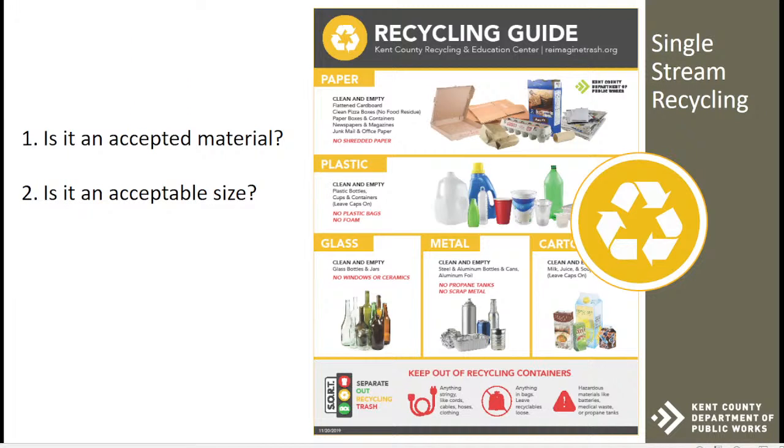But it's another story. Is it an acceptable size? Think about what fits in your bin or the bins in your trash room. If it's smaller than about 2 inches by 2 inches, about like an unattached bottle cap, that cannot be recycled. That's why we leave plastic caps on plastic bottles. So no smaller than about 2 inches by 2 inches, no larger than the top of the recycling container, so about 2 foot by 2 foot. A 5-gallon bucket would also be about the largest we can take. So is it one material that we accept? Is it the right size? Is it the right shape?